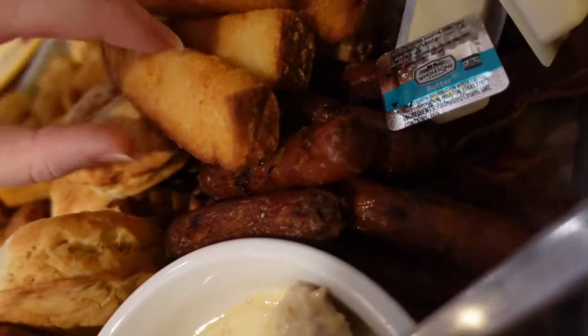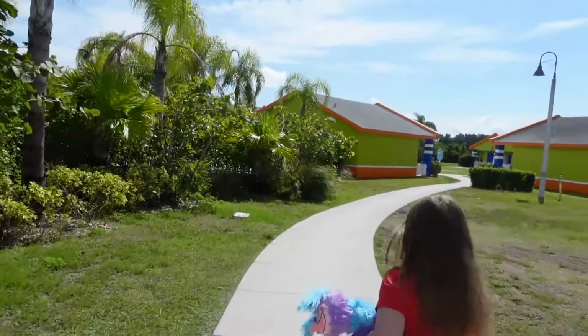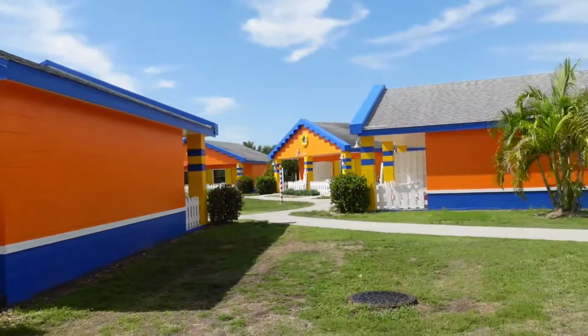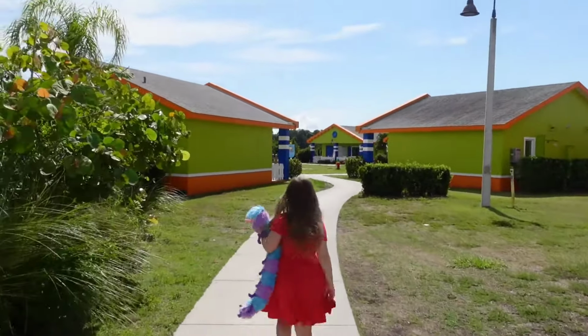So I hope this gives you a better idea of which hotel you think you would like. Usually the Pirates is a little bit cheaper, as well as the Beach Retreat. The main hotel will depend on what themed room you want. I'll link all our room types down below, and then stay tuned for an all the themes video coming soon.